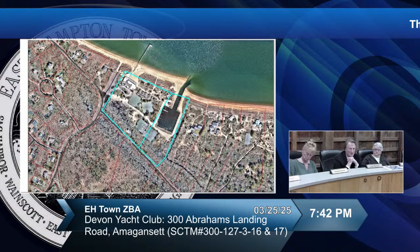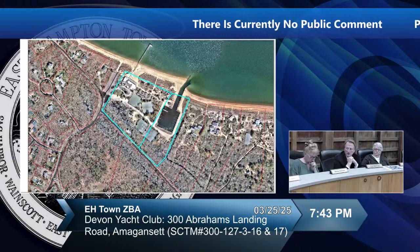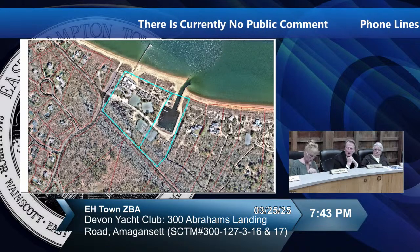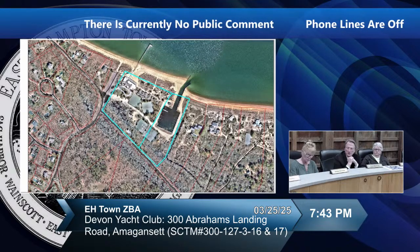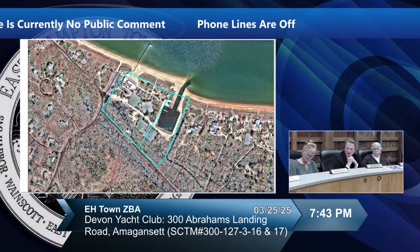So let's summarize. This is not a decision. This is a recommendation to the planning board. So we have a 4-to-1 recommendation to the planning board that most likely this will get approved in this condition.